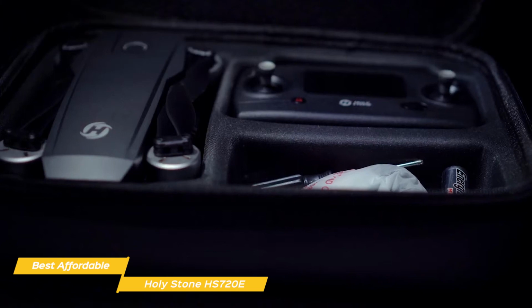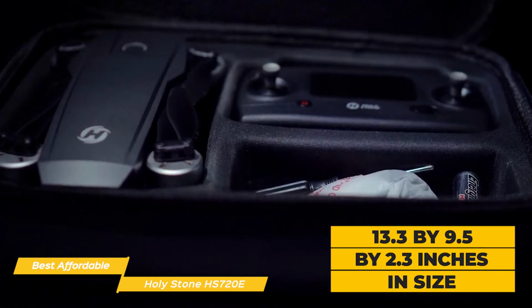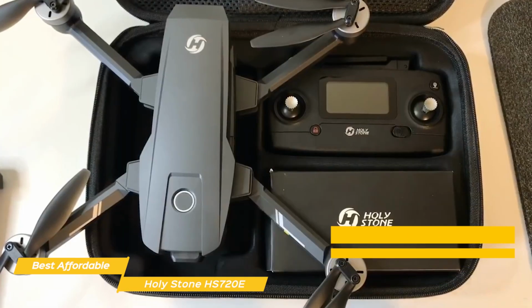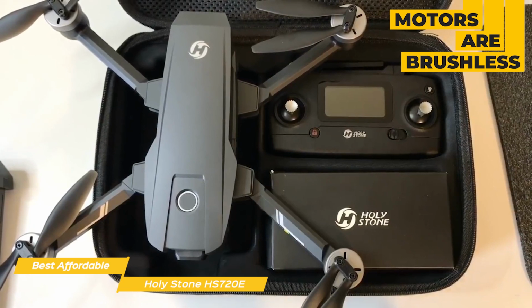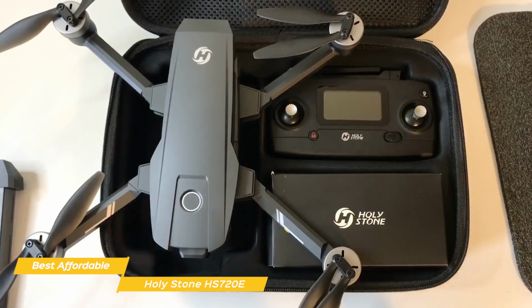This foldable drone is easy to store, offers excellent portability, and when deployed transforms to 13.3 by 9.5 by 2.3 inches in size. The body and controller are made up of tough ABS plastic, and the motors are brushless and generate no friction, so they have much quieter operation, produce less heat, and provide better overall performance.